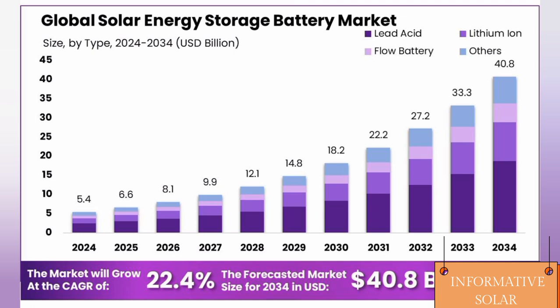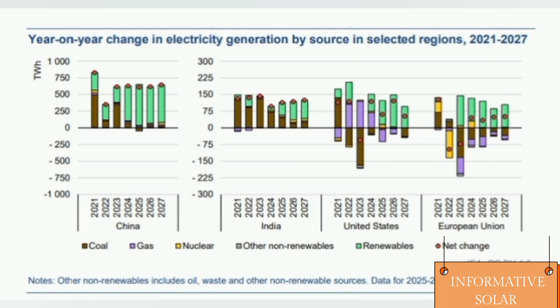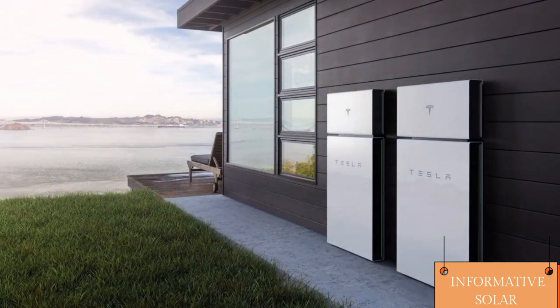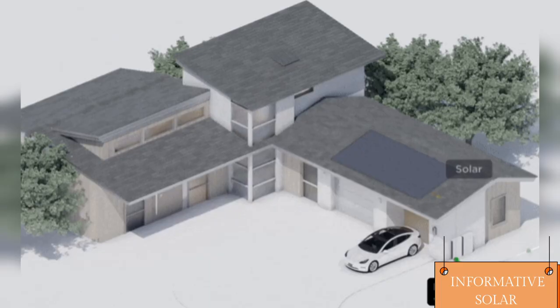In Germany alone, over 600,000 homes are battery-enabled, many of them tied into VPPs, virtual power plants, where they sell power back to the grid during demand spikes. Tesla's Powerwall 3 is doubling down with built-in solar inverters and seamless V2G compatibility.